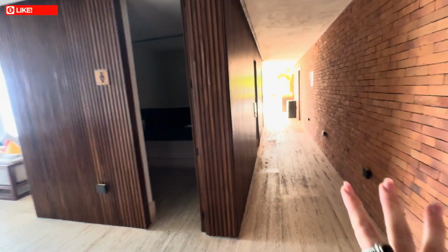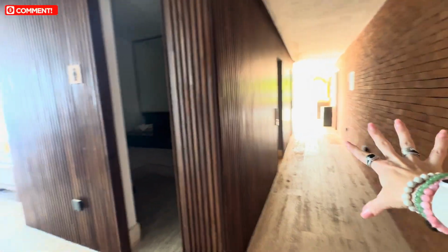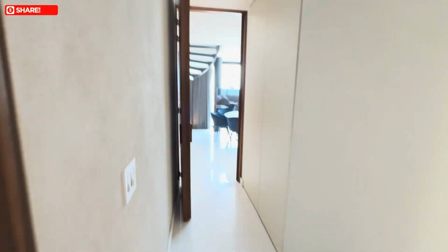Okay, so what I'm going to show you now is the top level. Downstairs was a 2-bedroom. To get to this level, if you don't come from the inside, you just come right up on the rooftop. This takes you out to the pool. We'll see all that in just a bit. But this would be the level to get into the final 2 floors.